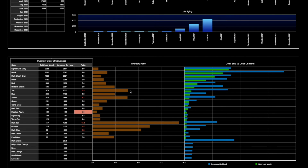So is that a little heavy? I don't know. And I'll get to that here in a second, why I say that and why I ask that question. Is it a little heavy? Blue's looking good. Yellow's in a very similar position as tan. One of the top 10 popular colors, but I've got a lot of inventory here.